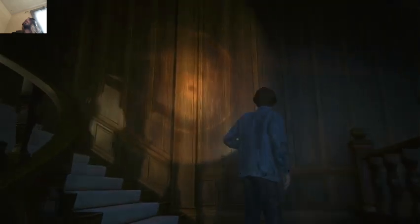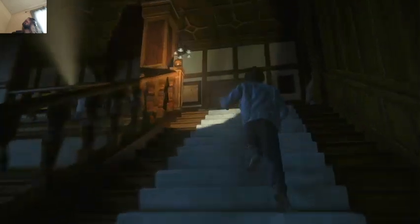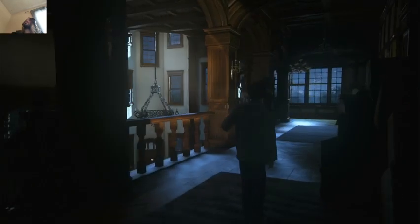Maybe don't go waving your flashlight around the windows too much. Oh, yeah. That could get us into the room below it. Not us. You. What? I can't fit in there. Can you handle it? You kidding me? Can't I handle it? All right. Let's see what you got then.